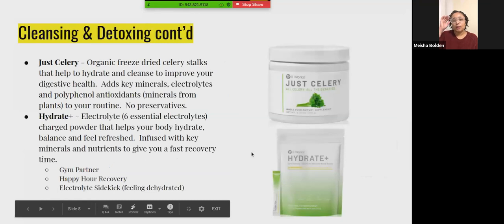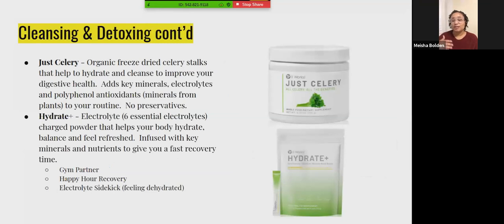Still moving into our cleansing and our detoxing, we have the Just Celery and we also have Hydrate. Just Celery and Hydrate, I put these two on this page together for a reason. And that's because they both hydrate your body. Yes, they are a part of detoxing, but they do hydrate your body as well.